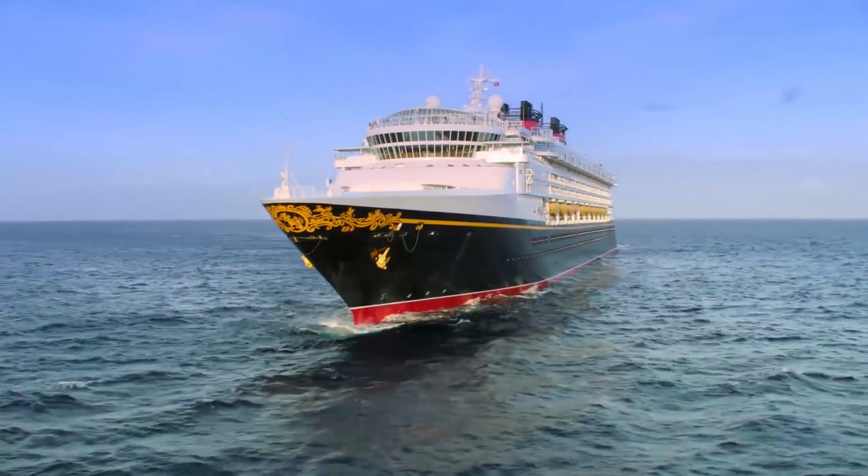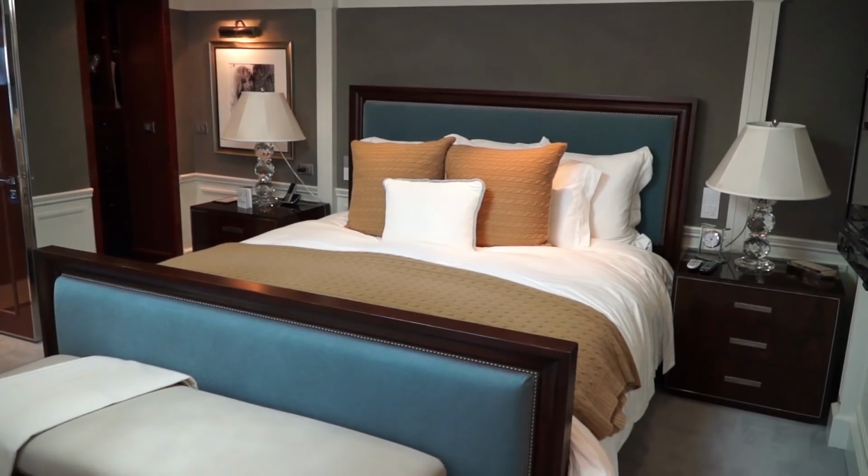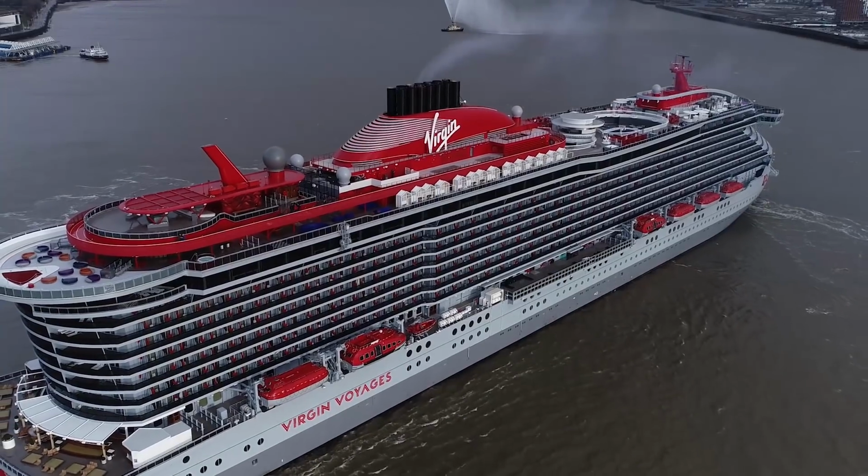What are the best and the worst things about cruising in a suite? I'm Gary Bembridge. This is another of my cruising tips for travelers. I want to explore the pros, the cons, the best, the worst things about cruising in a suite when you go on your next cruise.